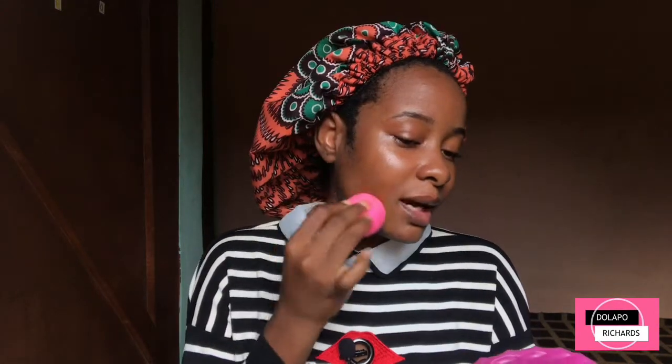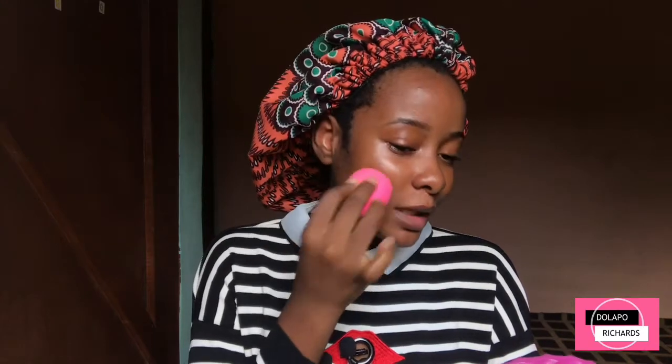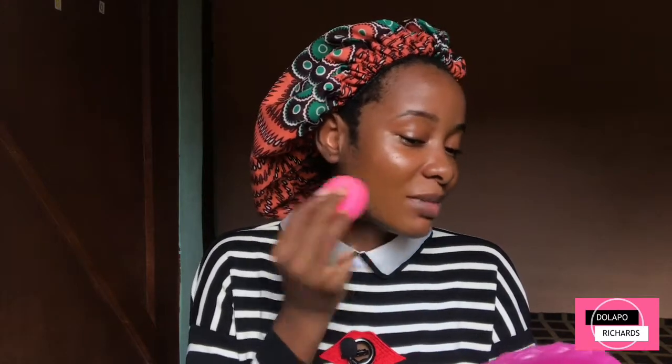So I'm just going to massage that product into my skin. I'm going to be starting off with foundation, and I'm going to be using this foundation. The shade I got is Matcha, and I hope it's my shade. So I'm just going to take a pump of that. This is a pump, and I'm going to be blending it out with my beauty blender. I'm happy this shade is looking good though, you guys. It's actually my shade. Wow, that is amazing.